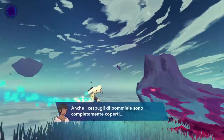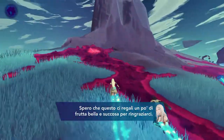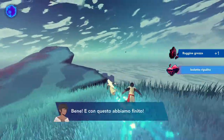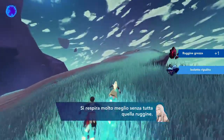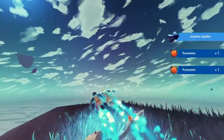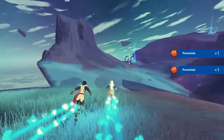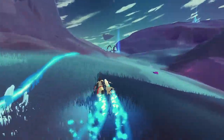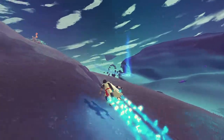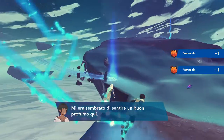Even the appledew shrubs are completely covered. I hope this one will yield some nice and juicy fruit to thank us. That's it. That was the last one. Clearly. We're breathing a lot easier without all this rust. Smelled good around here.